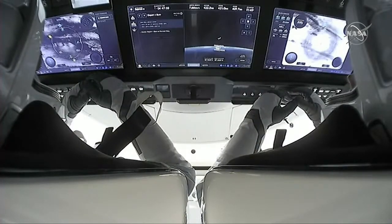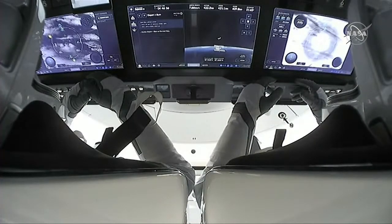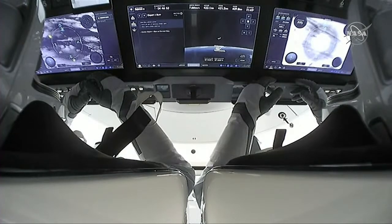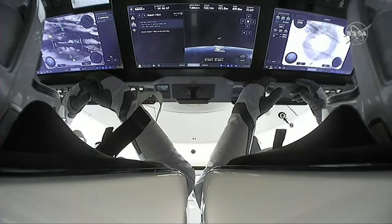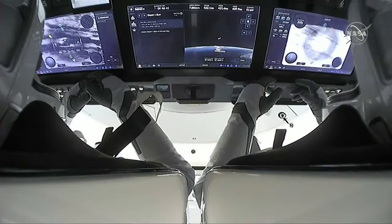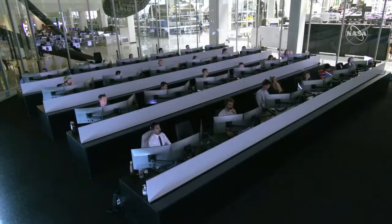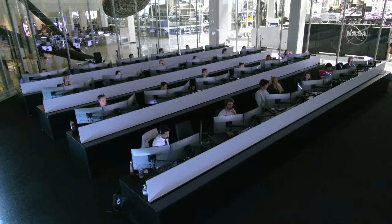So there's a live view inside Dragon Freedom. On the right-hand side would be pilot Bob Hines, and on the left-hand side would be Commander Kjell Lindgren. They'll continue to monitor the screens inside Crew Dragon Freedom as they continue the journey back home, but we are hearing that everything is proceeding as expected. We are targeting that departure burn 1 about 2 minutes from now.